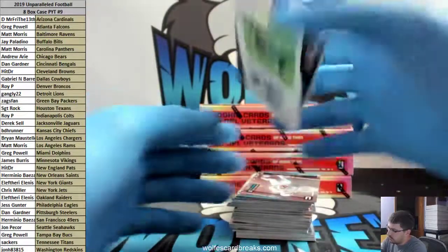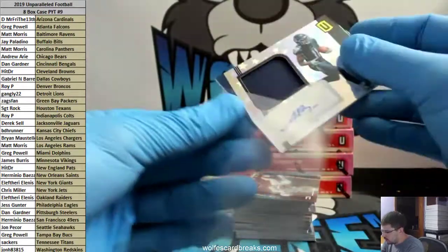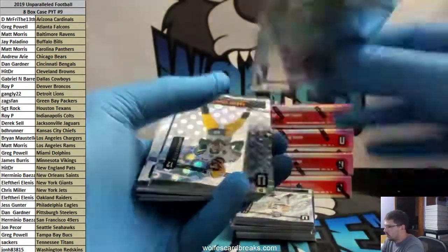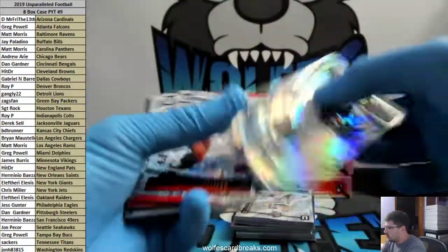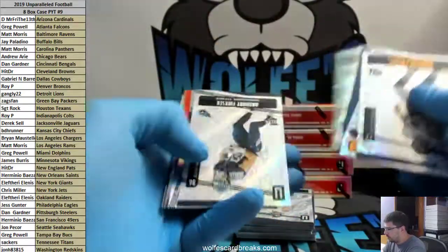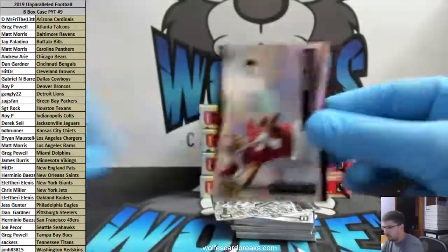AJ Brown, numbered to 150, 32 out of 150, another AJ Brown, Tennessee Titans. Numbered to 150, Mike Gesicki. Cooper Kupp to 75 for the Rams. Tevin Coleman to 200. Dwayne Haskins, numbered to 150. 19 out of 150. Nice.